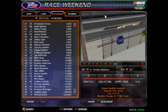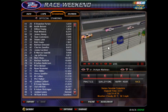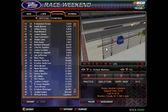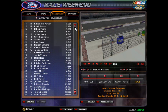Then the rest of the order right here. Marcus Sachi, Jay Jefferson, Matt Haas, Nathan Hudson, Julius Anderson, and Mike Becker in the top 30. Then Brommer, Miller, Henry Sanford, Mitchell Collins, Phil Parker, Joshua Collard, Casey Nanico, Winkle, and Flickinger, the top 30 cars were finished on the lead lap in this event here today.